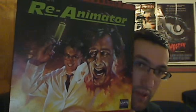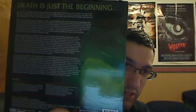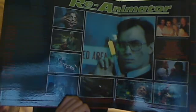Here's this awesomeness. We got the 10th anniversary edition of Re-Animator. That cover art is just badass. It really is. I don't know if I showed it to you already. I don't really care if I did, I'm showing it to you again. Death is just the beginning. And of course, you open up the insert and you get this awesomeness, Herbert West there with his reanimation serum.